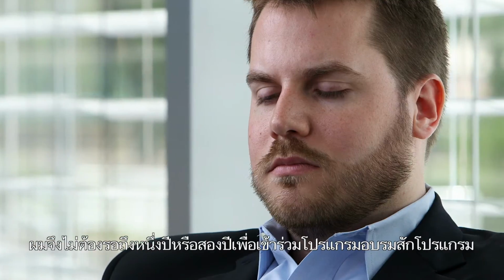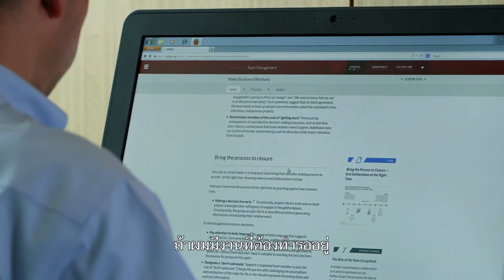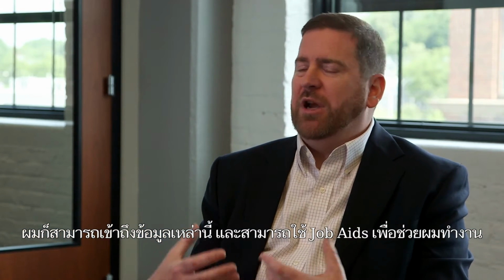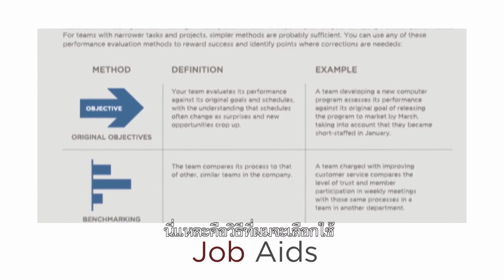So I don't have to wait a year or 2 years for some training program to be available to me. I've got something that's available right now. If I've got tasks that are coming up, I can go in and access this resource, and I can get job aids that are going to help me do that task. I can get tips and reminders that remind me, all right, this is the approach that I want to take, and not just fall back into old habits.